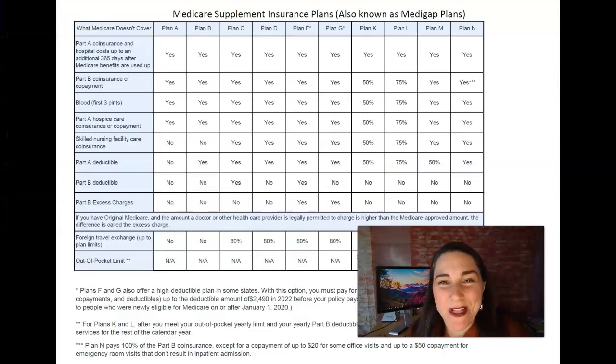If you remember from last week's video, we talked about what excess charges are and looked at this Medicare Supplement Insurance Plan chart. Today, we will be going over the two plans that I think are the better options out there. Of course, if you want to look at some of the other ones, by all means. I'm not here to stop you. I'm just here to help inform.